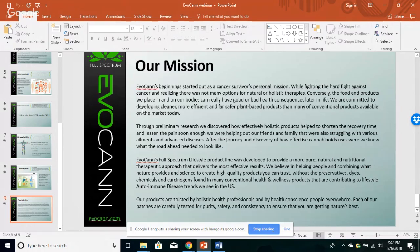Also, I believe the latest statistic on diabetes is roughly 20% of the U.S. population will develop diabetes, and it's going to far surpass 20%. So this is a great time for CBD to be coming out in the United States. We need natural holistic products that can really help with some of these autoimmune lifestyle diseases that we see today. So lastly, our products are trusted by holistic health professions and health conscious people everywhere. Each of our batches are carefully tested for purity, safety, and consistency to ensure that you are getting nature's very best. Okay, and that is our presentation, and that is why we started this company, and that's who we are.